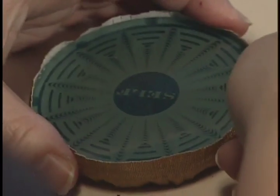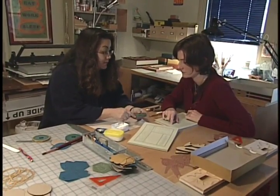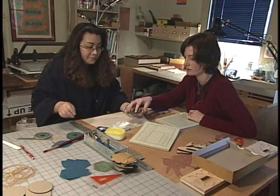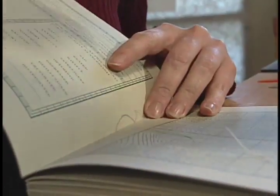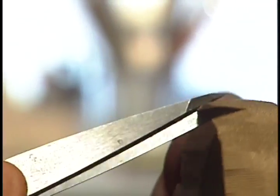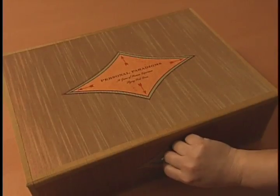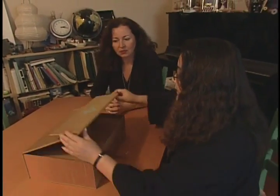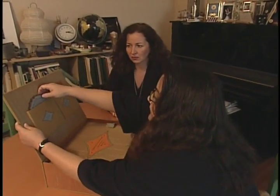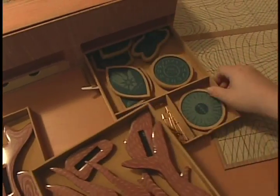Julie's latest work pushes the boundaries of the book form even further. But you have to make sure that the glue doesn't go out too far. With her assistant, Macy Chadwick, she fabricates in paper, plastic, wood, and metal the 70 or so pieces that will comprise each edition of Personal Paradigms. This is Personal Paradigms, my latest work, and it's a board game. So you have lots of pieces that go with it.